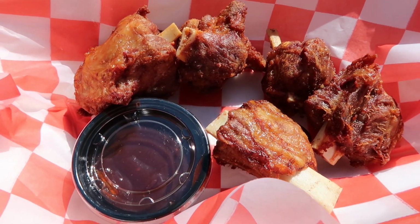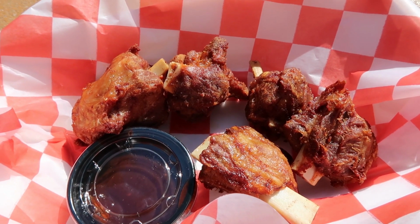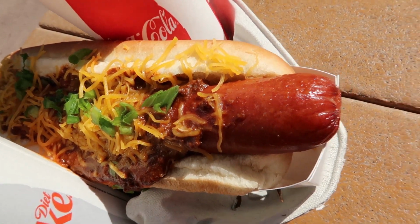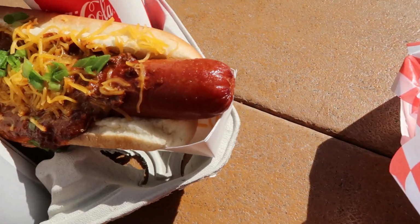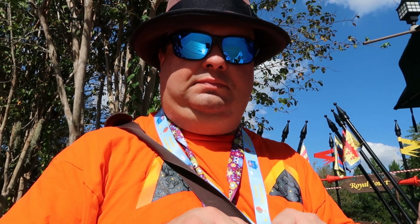Okay, here's the wings. I'm going to give them a try. Comes with some sauce. And I also got a hot dog. I'm actually very hungry. I haven't eaten all day. This is the first meal I had, and it's already almost 5. So I'm definitely getting famished.